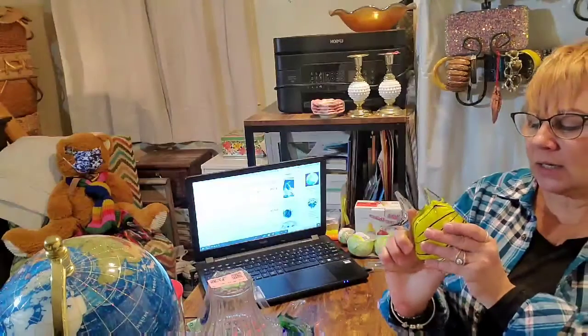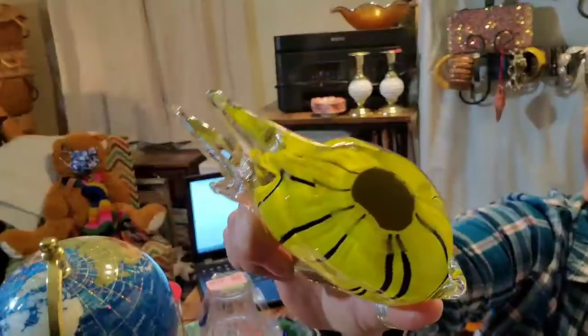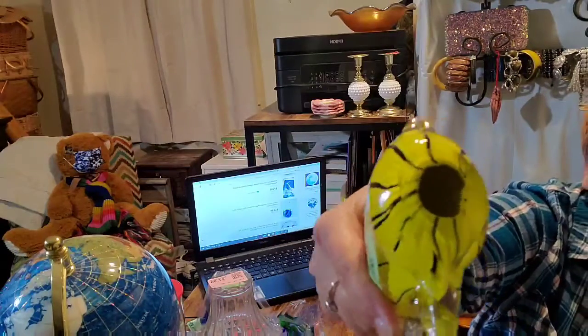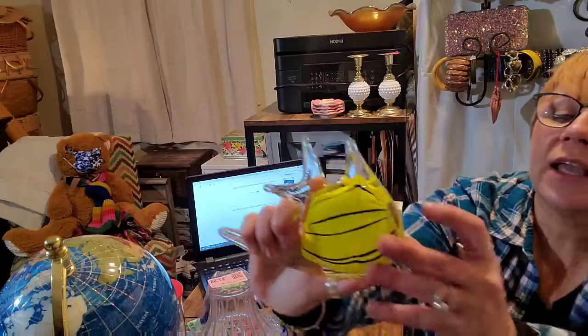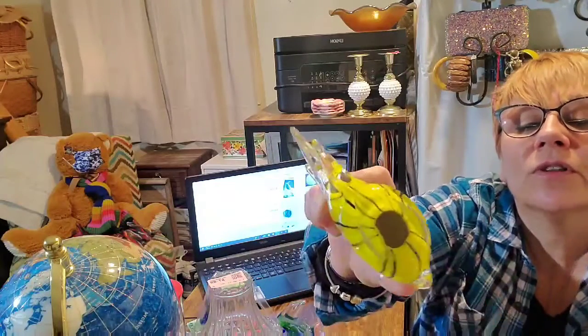Now this one is quite pretty, and even the bottom here is quite interesting. That is actually the inside of the glass, and it's really clear, and then you have the yellow, and then you have the clear over the yellow.